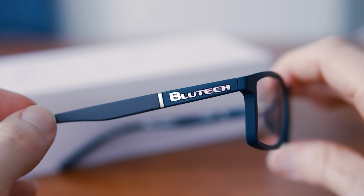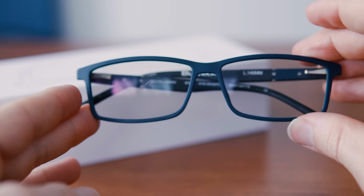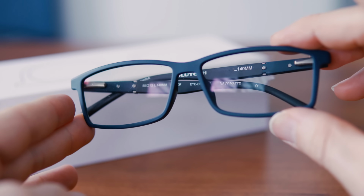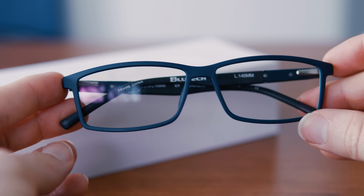Now, this is from a brand called BluTech. BluTech makes lenses and frames specifically for blue light protection. And they've been in this game for a long time. In fact, they own a lot of patents on blue light protective technologies, and they mainly only work with in-store opticals. So to get a pair of BluTech lenses or even just glasses like these, you probably have to go into your local optical.